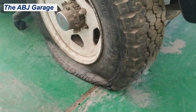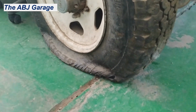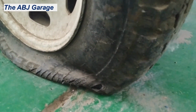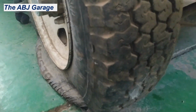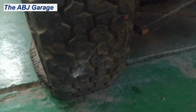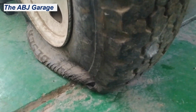This is why you should always have your tire inflated. Whenever there is lack of pressure inside the tire, this is what will happen to it. See? Now when you look at the tread of this tire, it's in very good condition. It's a very nice tread. But because it is not inflated, this is what happened.